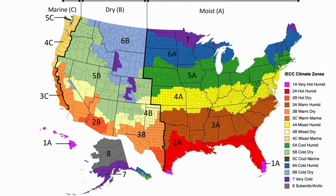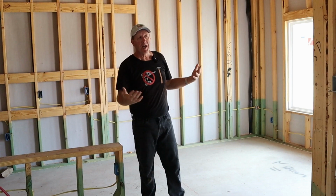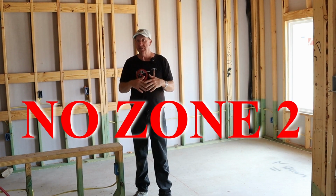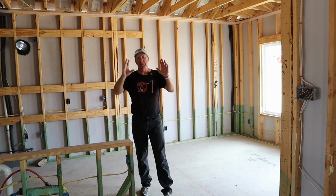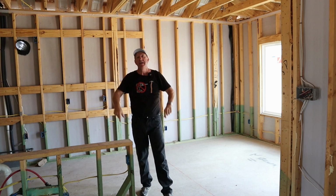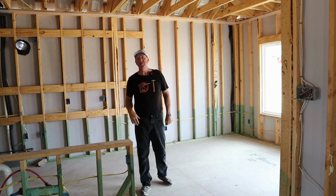Basically, they divide up the area based on your climate. So I'm down here in climate zone 1, which is just hot. So what we do down here in climate zone 1 is going to be way different than what they do in climate zones 5, 6. And the code for that is going to be different too. So keep that in mind.